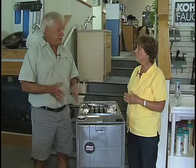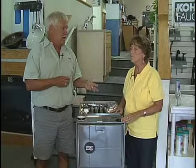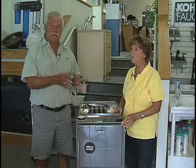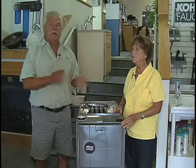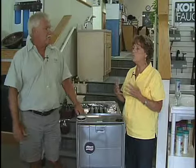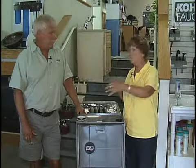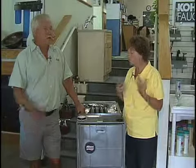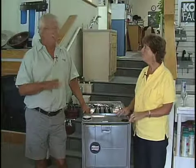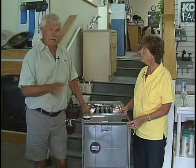So the best way to combat that is to go to a two-stage furnace that can run at partial capacity most of the time, because then the capacity of the furnace is more closely matched to the heating requirements of your home. So that does a better job of getting rid of those cold spots in your home, or evenly distributing the heat throughout your home. That's right, because you've got lower capacities, so you have longer run times. And then in addition to that, it's got a very electrically efficient blower motor.